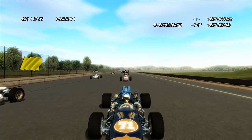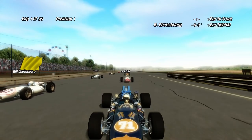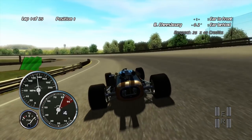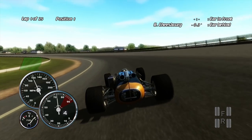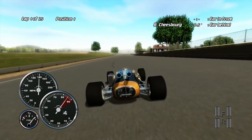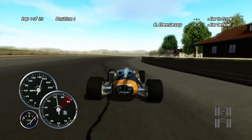All right, ready to go here at Trenton. The 1965 season is about to get underway. Cheeseburg and Foyt and Parnelli, everybody going racing here in the rear-engined Revolution, which is on for 1965. As you can see, already starting to pull away from the competition. Already got a big gap in turn one.